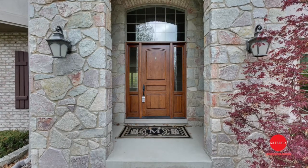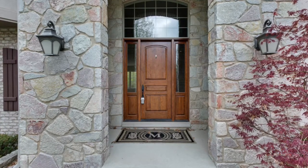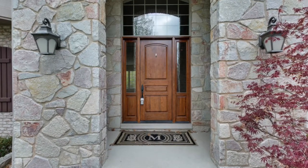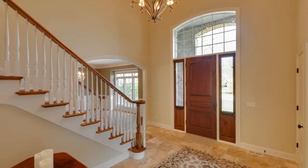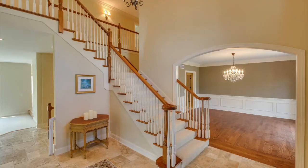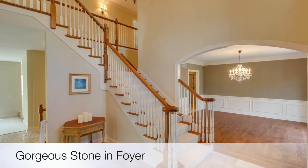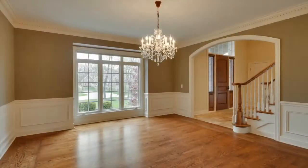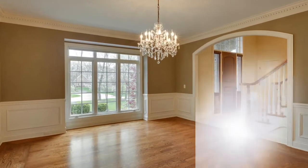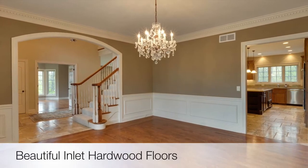This lavish entry is appointed with a gorgeous covered stone porch with cutout alcove. Let's go inside. This inviting entrance, with its two-story ceiling and gorgeous stone floor, gives the feeling of luxury and warmth throughout the house. The dining room boasts a stunning crystal chandelier and hardwood floors with inlay.